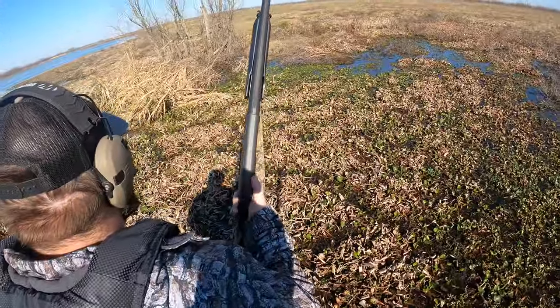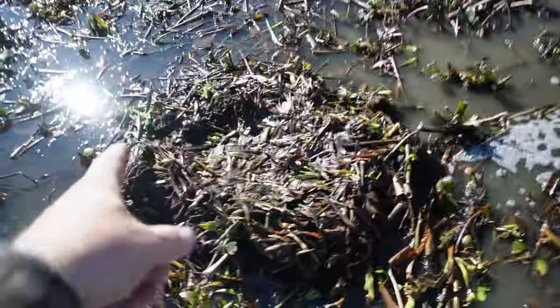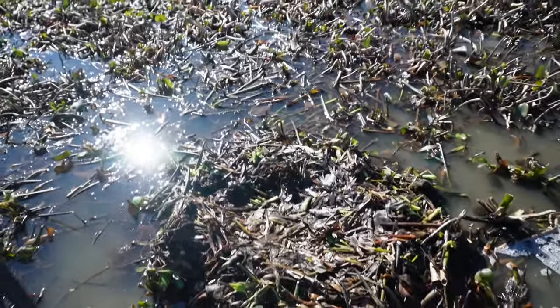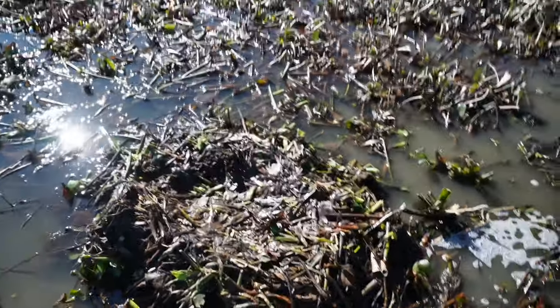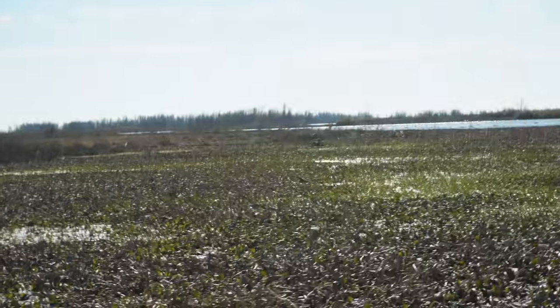Daggone. I wasn't sure that was them until they started moving. Just looked like a pile of grass or dirt. That's the little island. Right there, that's all four of them, at least four of them. I don't know how well y'all can see it in the GoPro. And then if you can see that little island right there, they got two big ones on there. I can see in the binoculars, but I can't get to them.